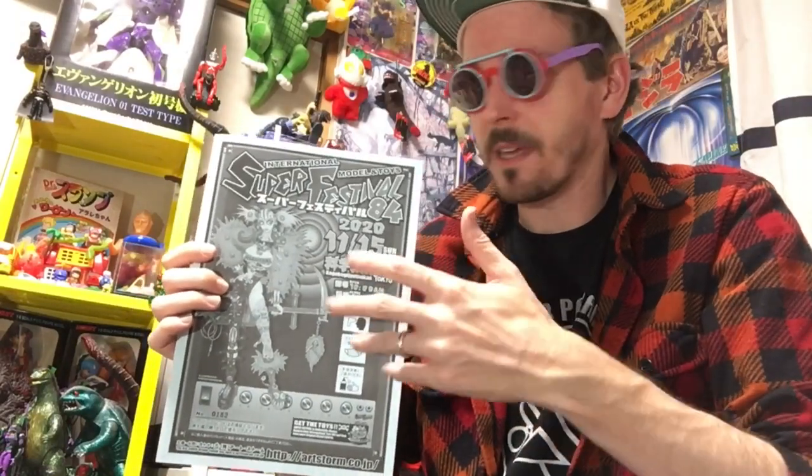Yay! Superfest 84. That's the first Super Festival or any big toy show that they've had since COVID started. I went to the one that they had back in early winter. But today I actually went specifically to grab a soft vinyl toy produced by Maru-san of Biollante. Unfortunately, it was sold out by the time that I got in.